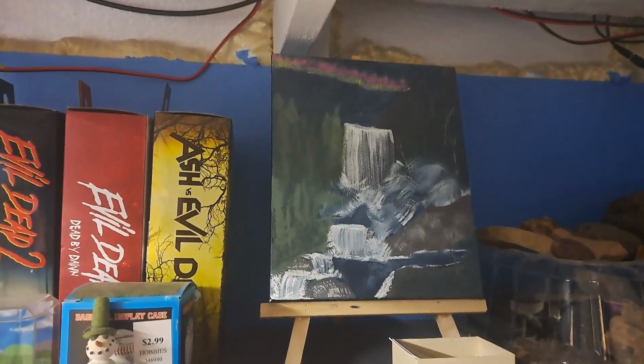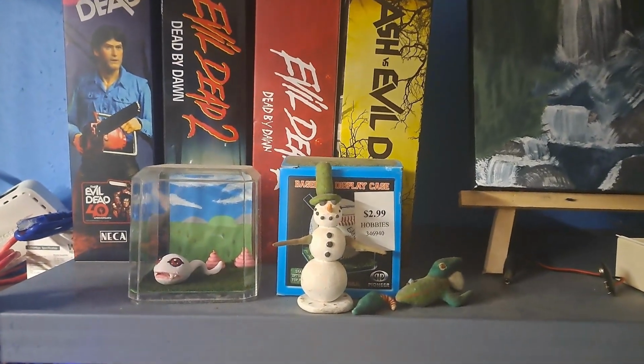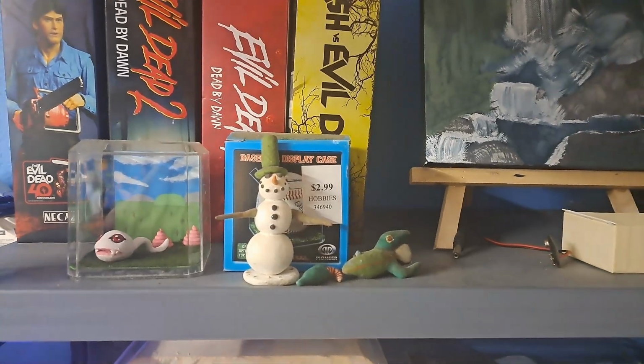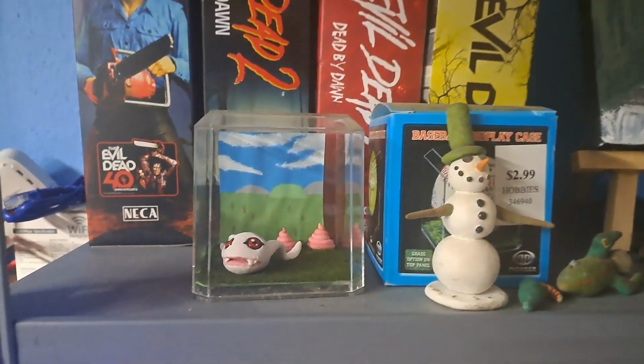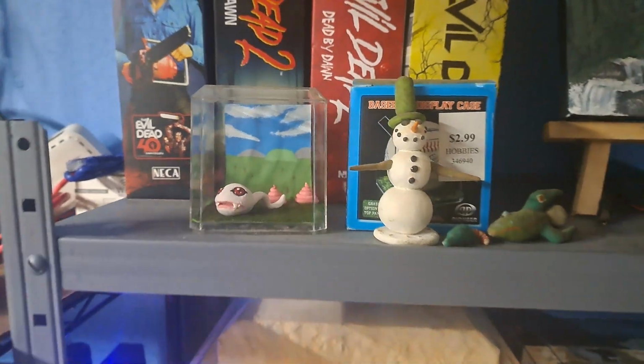Oh wait, there's more. I almost forgot to show off the top shelf here. So this is one of my attempts on a Bob Ross painting. And here are some of my little small things that I've sculpted. You see Planet Express and Nightmare Before Christmas style snowman. And then a throwback to the Digimon little portable games I used to play, the little Digivices.